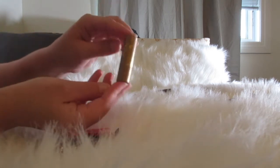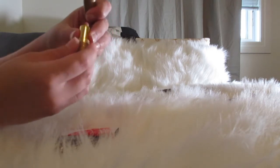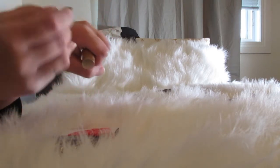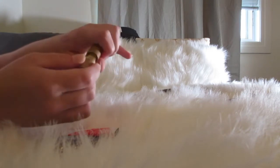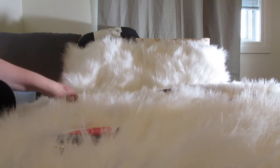I have this Tarte Amazonian Butter lipstick. It's almost used up, so I'm going to keep it and continue using it. It stays in my purse. I'm going to keep this guy. It goes into my purse pile, but I did pull it out just because I wanted to show you.